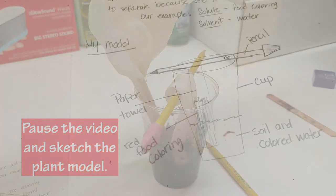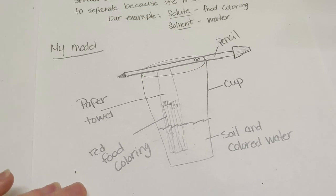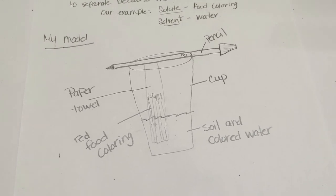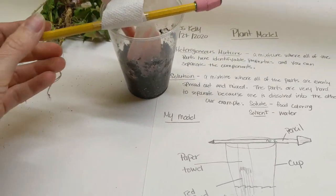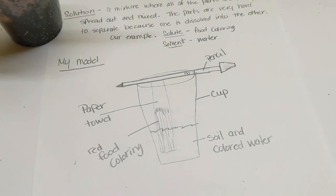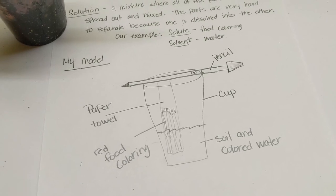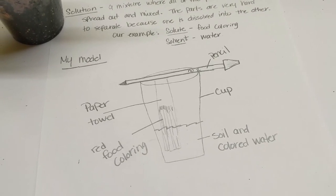So briefly, here's the model that I drew, representing my cup. I chose to draw the model with the pencil over the top and show how the red food coloring is traveling. If you have red colored pencils, it would be great to color it in and really make it stand out so you understand what is happening in your model.